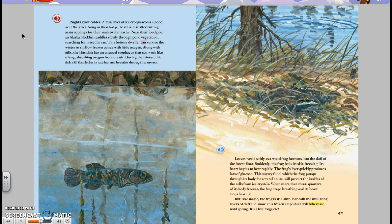This bottom dweller can survive the winter in shallow frozen ponds with little oxygen. Along with gills, the blackfish has an unusual esophagus that can work like a lung, absorbing oxygen from the air. During the winter, this fish will find holes in the ice and breathe through its mouth.